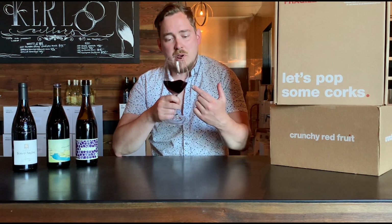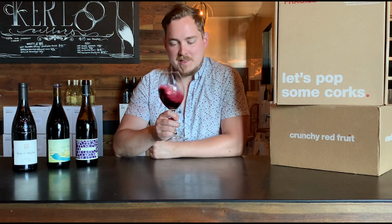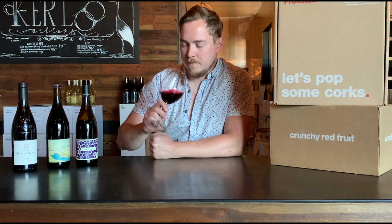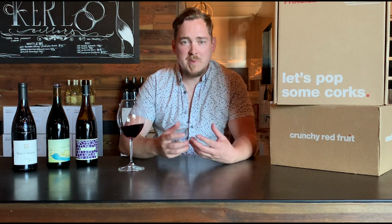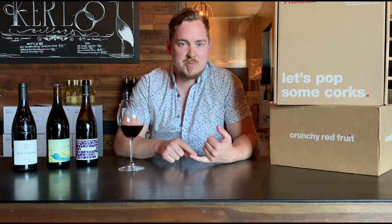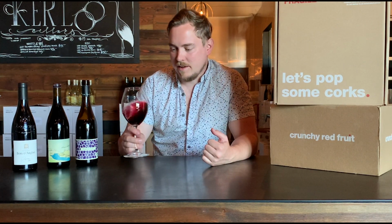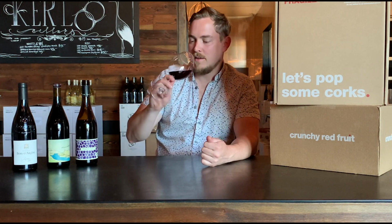Again, one of the things you first notice is it's very dark, it's inky, it's got this really bright ruby purple color. And if you smell it, it's baked fruit. It's baked cherry pie and blackberry and crushed pomegranate. I love stuff like this. Take a sip.